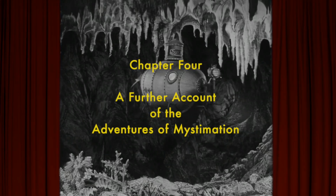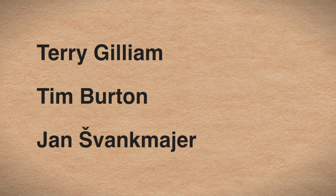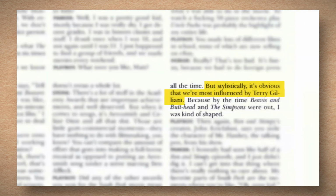Chapter 4, a further account of the adventures of Mystimation. Many filmmakers such as Terry Gilliam, Tim Burton and Czech animator Jan Švankmajer have acknowledged the debt they owe to Zeman. Trey Parker and Matt Stone, creators of South Park, have cited their influence, stating, "Stylistically it's obvious that we're most influenced by Terry Gilliam."